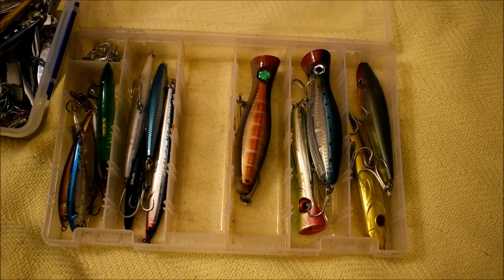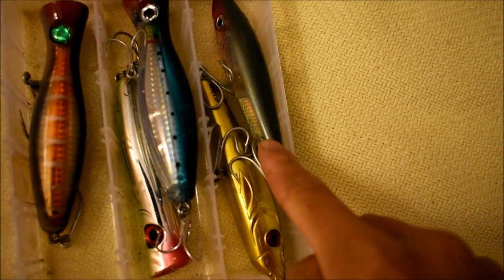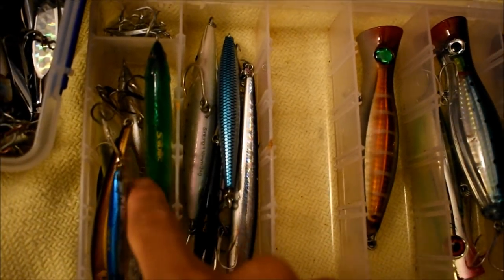In today's episode, we're going to be targeting Australian salmon at the bottom end of Yorke Peninsula. So I've got a whole range of stick baits, metal lures I've got right beneath me, I'll show you them now. So this is my box full of stick baits and poppers. I've got sinking stick baits here, poppers, and some floating stick baits.